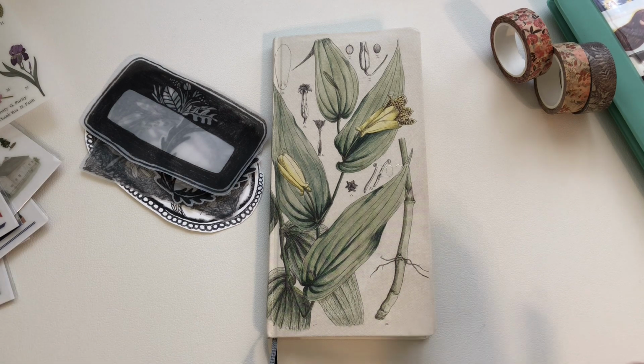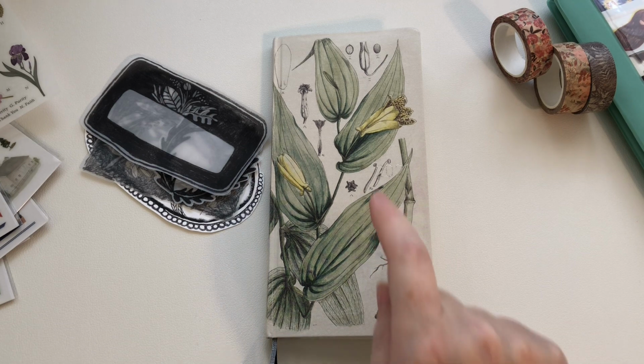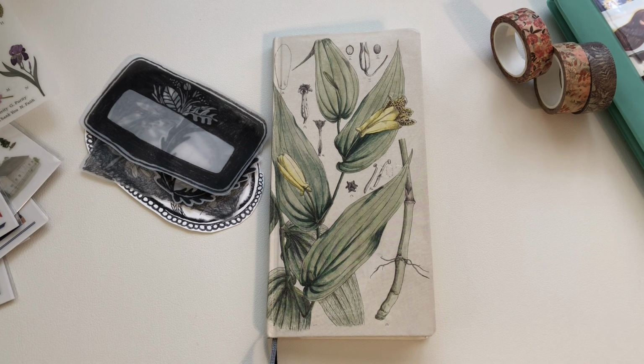I thought that while I had this set up, I'd go ahead and film a quick flip through of my Hobonichi Weeks with you because I am loving it. I think it might be my favorite planner that I'm using. Well, we'll get into that later, but it's my main planner. It's the only real planner that I'm using, so I guess it is my favorite, but maybe my favorite of all time. How about I say that? I love this thing. So I wanted to flip through it with you to show you how I'm using it.